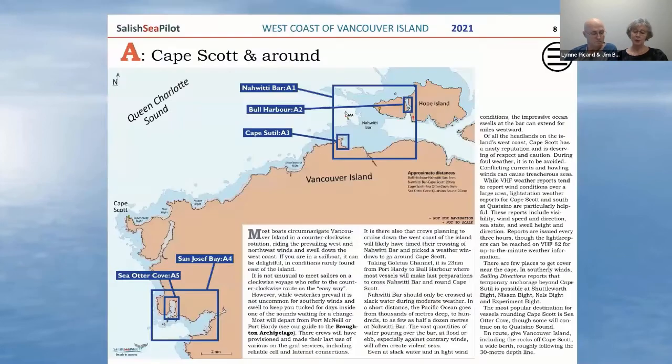In an ideal world, one would have slack tide at both Cape Scott and Nawhitti Bar, but that's just not possible if you're doing it in a one-day transit. So if you choose to cross the bar at slack tide, which you certainly should, be aware of the winds that you'll be heading into at Cape Scott. And if the forecast is for deteriorating weather, just consider your options in case it comes sooner than forecast.